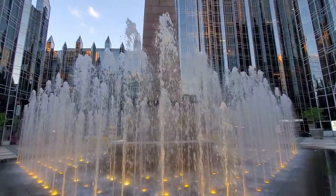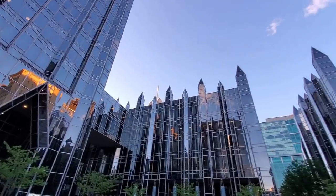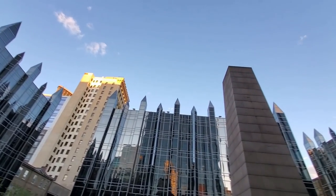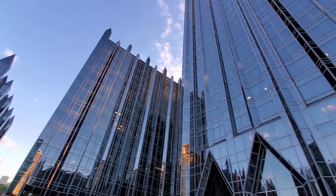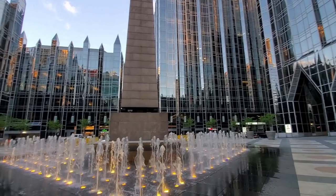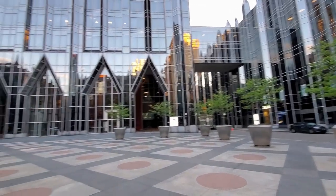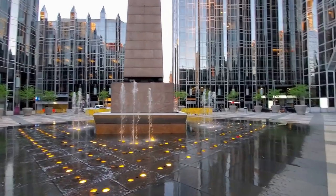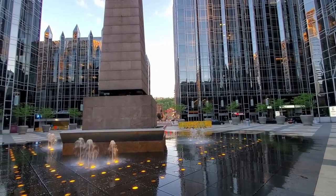Oh, it got pretty tall. It's like the Bellagio fountains of Pittsburgh. And in case you're wondering, you can see the structures all around. This is PPG Plaza. That's 3rd Avenue. 4th Avenue. Out there is Stanwix, which is near the Gateway Plaza. And if you were to go, I believe, straight out that way, it'll take you towards the Monongahela River.